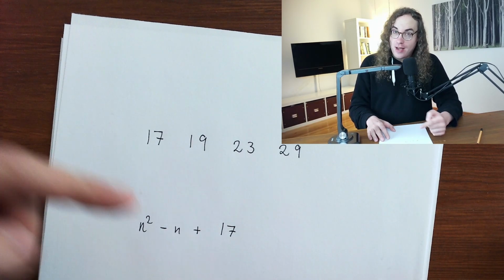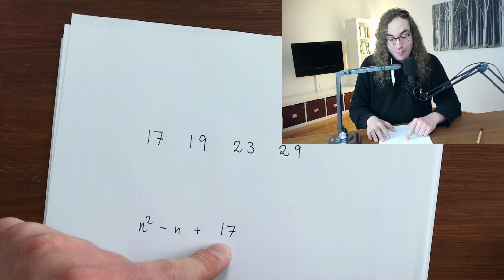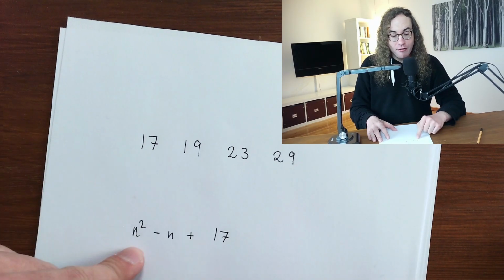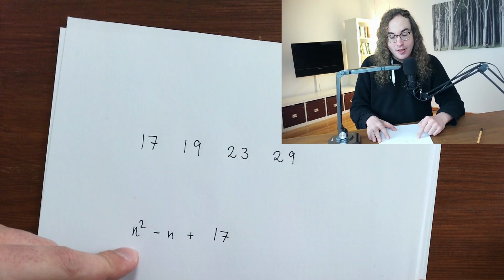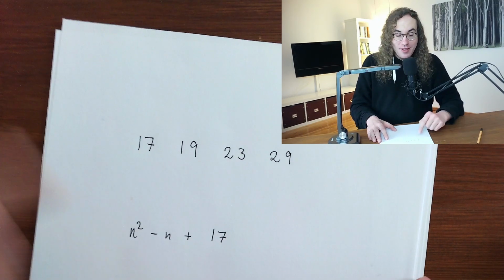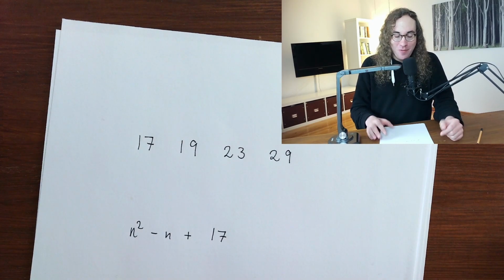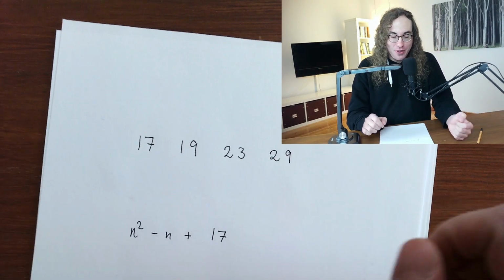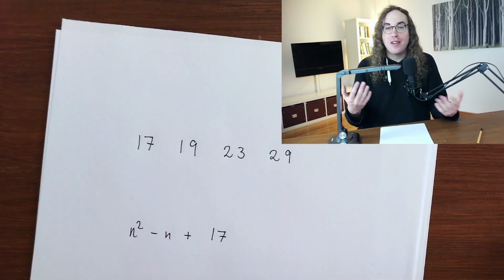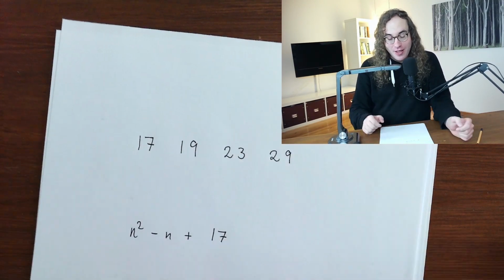3 squared is 9, 9 minus 3 is 6, 6 plus 17, that's precisely 23. And finally 4, so 4 squared is 16, 16 minus 4 is 12, 12 plus 17, that's exactly 29. You see, this polynomial is also an explanation or a pattern that these 4 numbers satisfy. So there are at least 2 good explanations for a pattern in these numbers.